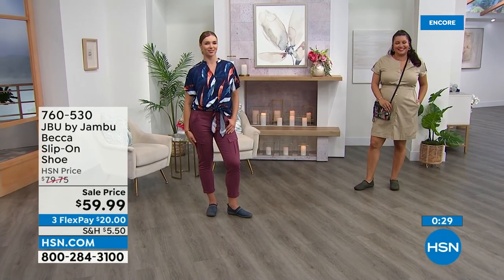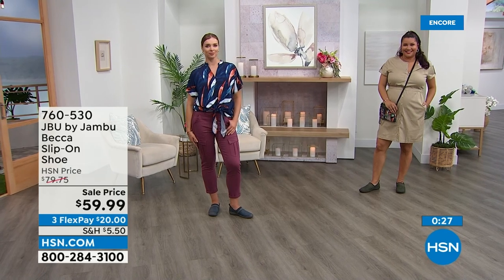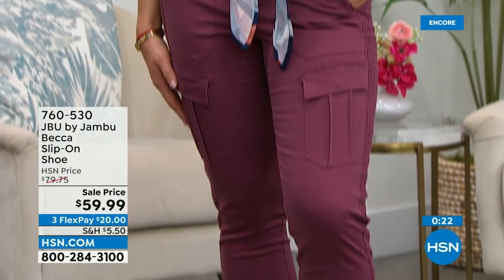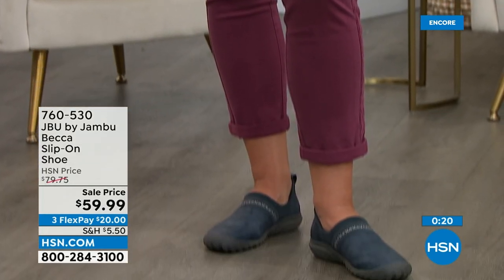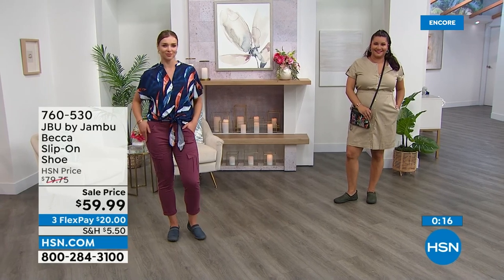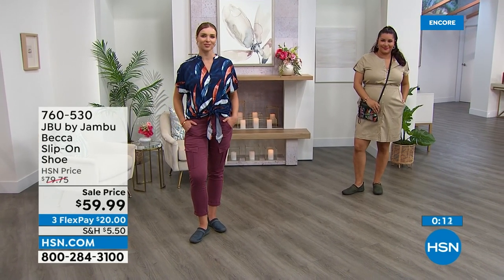All right, we've got one more minute to go, guys. Again, we have black, brown, gray, olive, and navy. It's 1.25 inches on that heel, in whole and half sizes 6 through 10, 11, and 12. And again, these are on sale. The entire show, including our very popular Today's Special, has been on sale. So it's a great time to grab a new sandal.